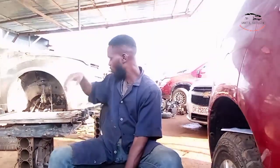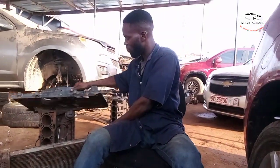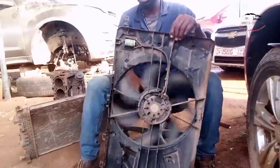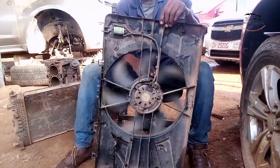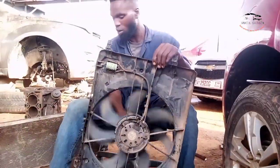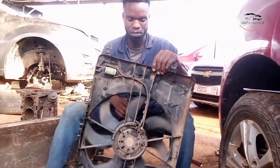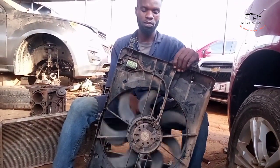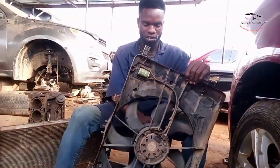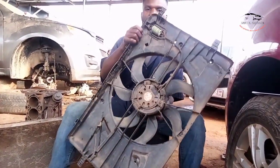Then 5, if your fan is not good, if your fan doesn't come on time, because the fan is supposed to come on time. If the fan doesn't come on time, it will cause overheating to your car. So you're supposed to check the fan, how the fan shoots out, because of overheating. It is a spoiled fan.